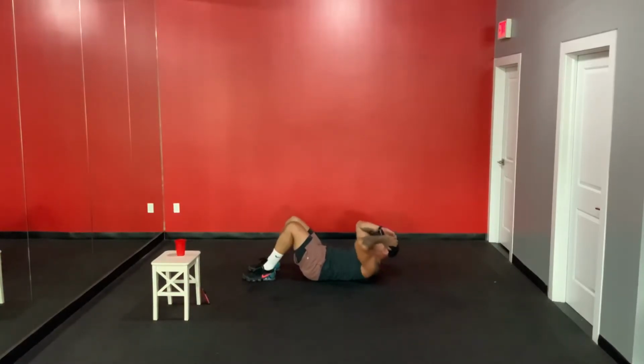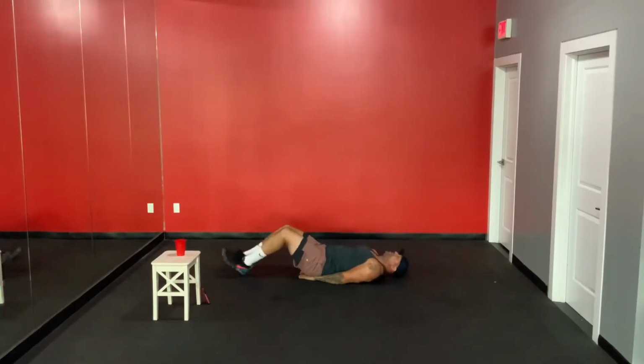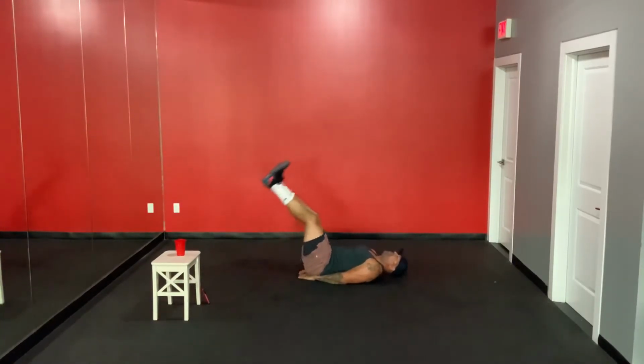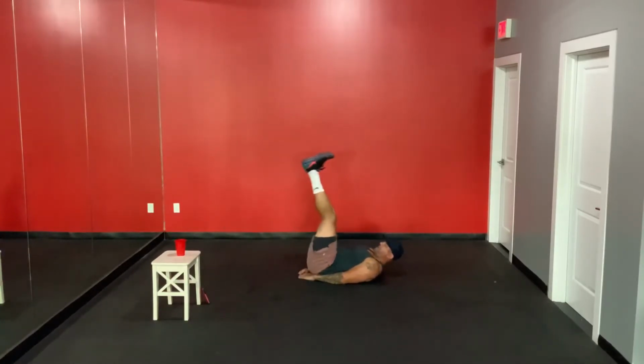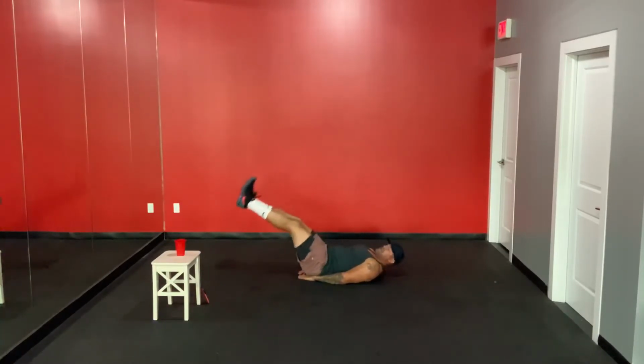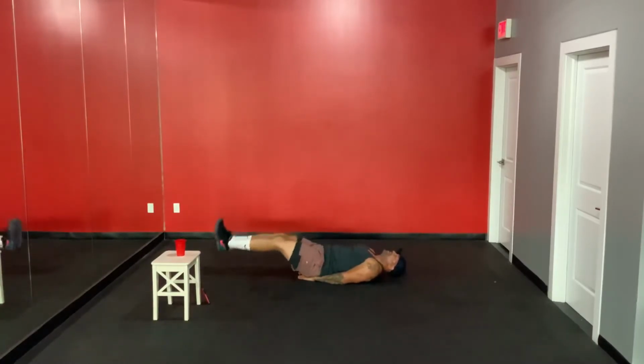One, two, three, four, five, six. Beautiful time. Seven, eight, nine, ten. Hands underneath. Let's go. One, down, up. Two, down, up. Three, down, up. Four, down, up. Five, down, up. Six, down, up. Seven, down, up. Eight, down, up. Nine, down, up.